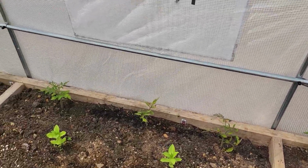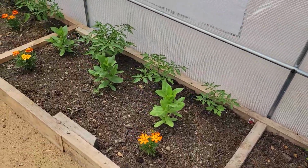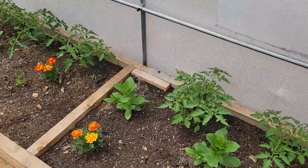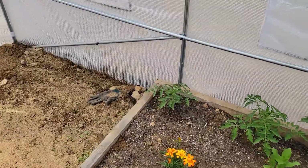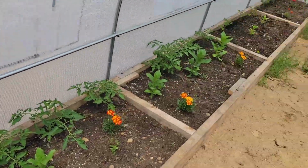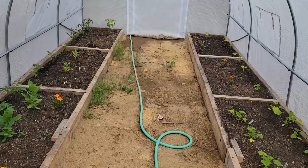Everything's growing nice. We'll have to start stringing up our tomato plants here soon. But I'm going to go ahead and get this watered. I don't have the tripod with me, so I won't film it. But yeah, things are growing nice in here. So I'll be right back with you.